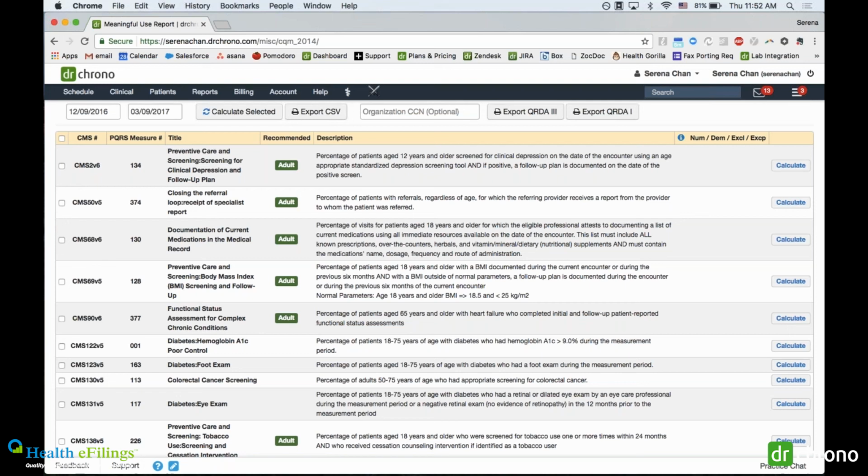There was also a number of questions actually about how this page in drchrono doesn't give you a specific score. It only tells you where you're at. So that's why Healthy Filings is here, and that's why drchrono has a relationship with us. Whereas drchrono is going to give you that calculation, and they're going to show you those numerator and denominator measures, Healthy Filings goes in and we're pulling all of your data. Sometimes we pull in a little bit more data than calculates here on this page just because of the way that our technology works.